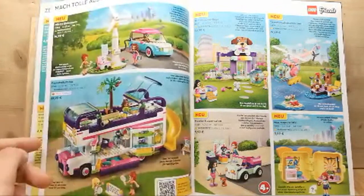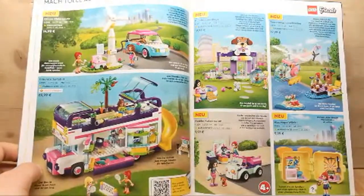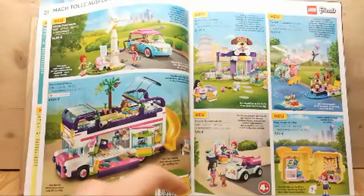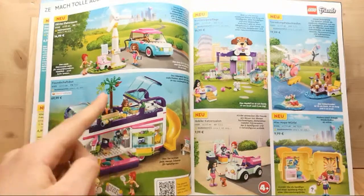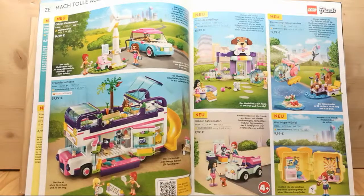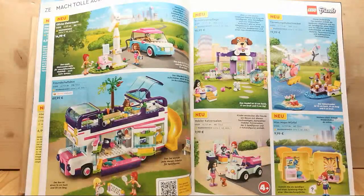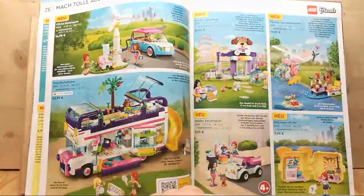This big bus right here looks like a London bus, given this front part, but with the slide right here and the weird roof section. I mean, which kind of bus has a tree sticking out of it? Wow. That's the part of Lego Friends I don't get and I don't really like. And yeah, with this weird helicopter there, and they have some junior sets as well.